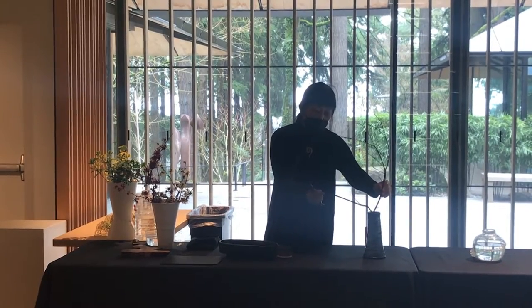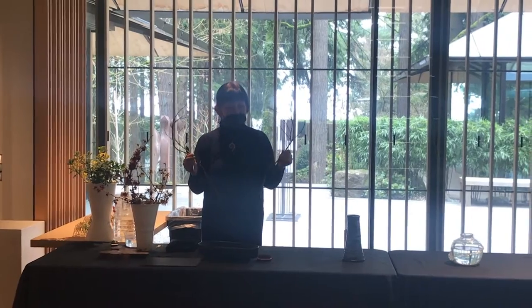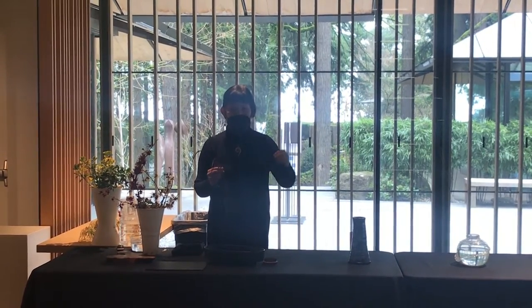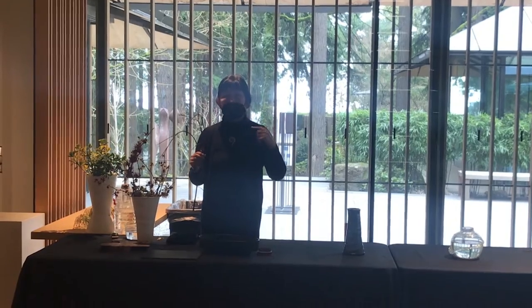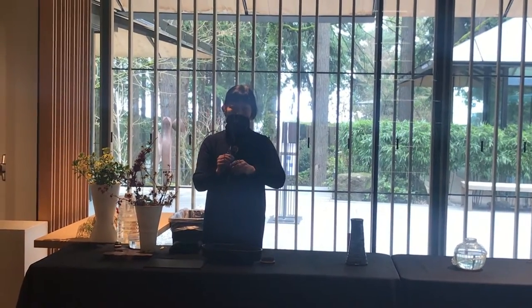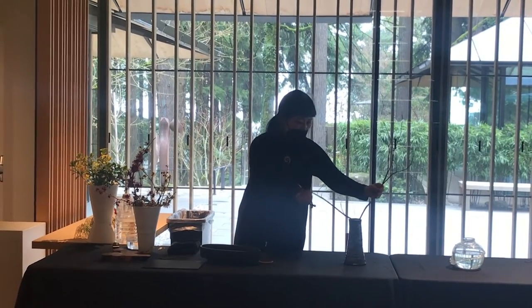And you may have heard the word ma, M-A. Ma can be for a spatial concept or for music. You know, you wait a second, the space where you don't say anything or don't hear anything. So the ma concept is really big in Ikebana too, as for music and other things.